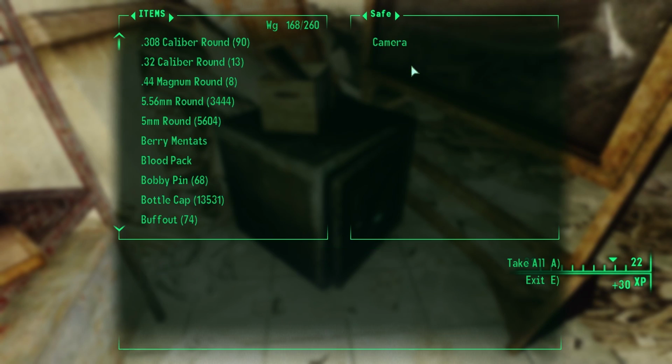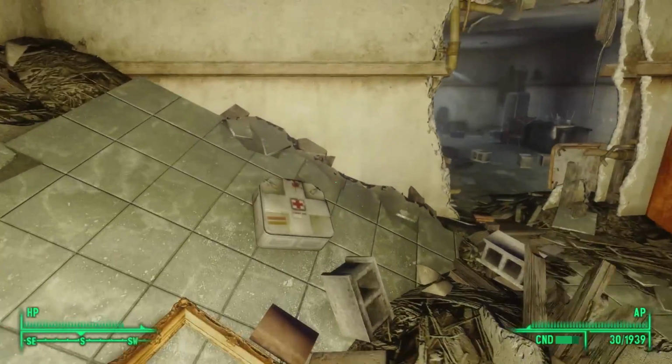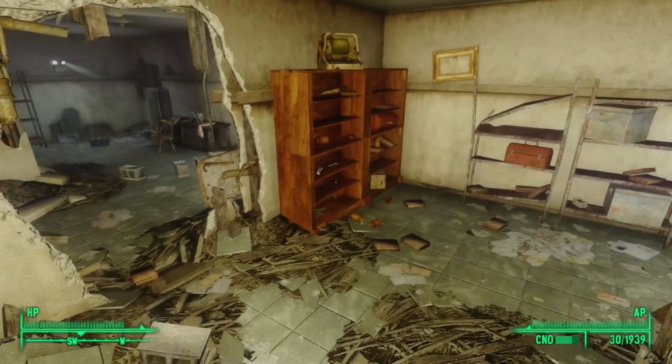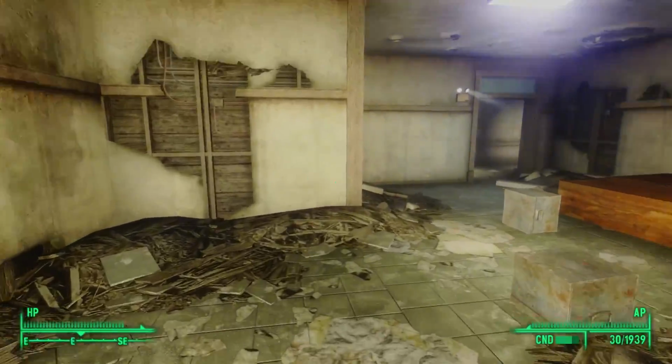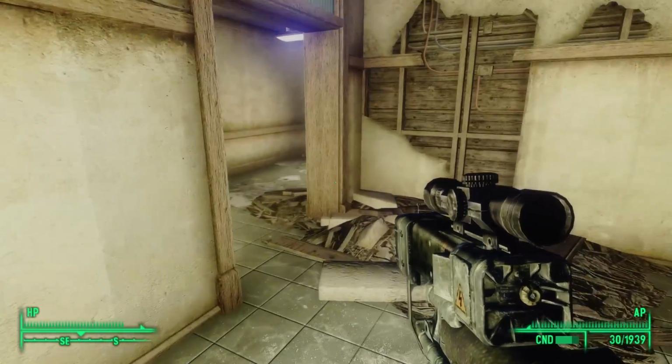Not a bad haul. On our way out, we can loot a pre-war book sitting on a garbage can, that's 100 caps from Scribe Yearling, and a first aid kit sitting on the rubble of the second floor. But otherwise, this is a dead end, so back out the hole in the wall, we can continue forward by heading through the eastern door.